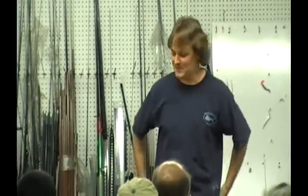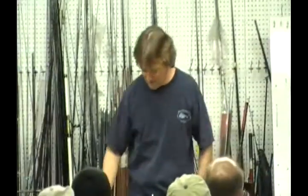That was a nice fish, 26 pounder. That was just last week, so that was a lot of fun. A lot of fun.